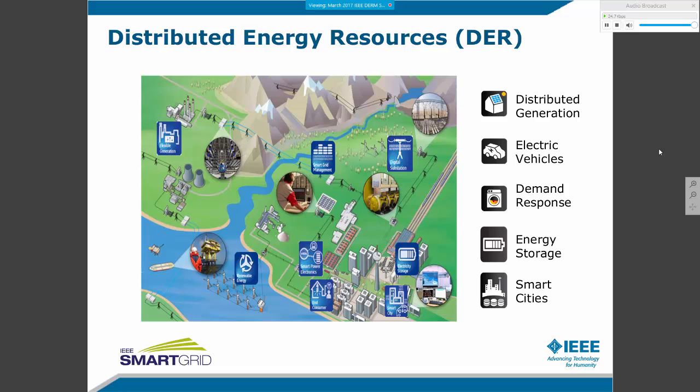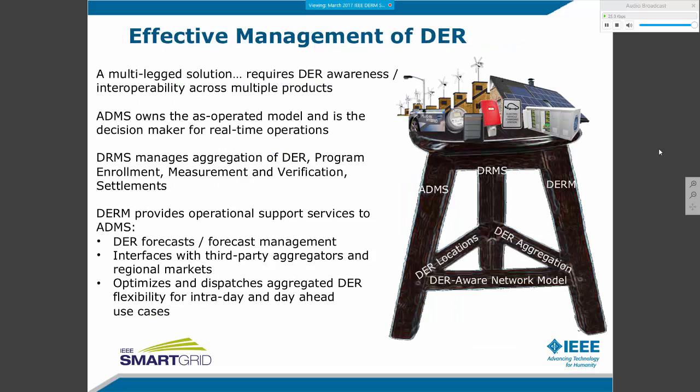So on this first slide, just for context, I want to say that for this presentation, when we talk about DER, Distributed Energy Resources, it encompasses many types of real and virtual assets that can produce, store, or curtail consumption of energy. So that includes distributed generators, electric vehicles, demand response, energy storage, and even smart city installations.